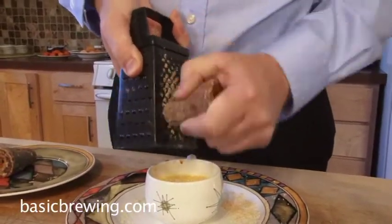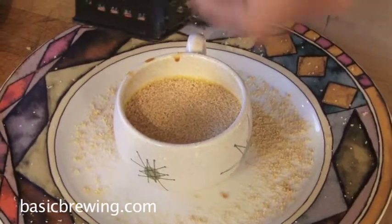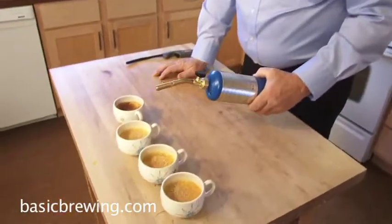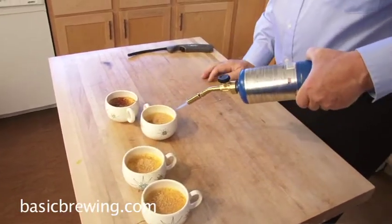Then you sprinkle some brown sugar over the top, or granulated sugar works equally well, but brown sugar just has a little more flavor. In our case, we grated some Mexican cane sugar over it, which is wonderful. It has that kind of raw taste to it that's just really great. And then we hit it with a butane torch.